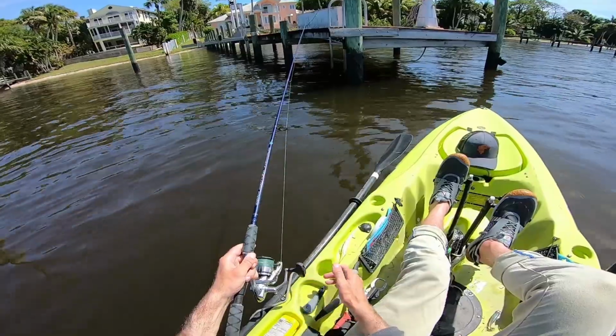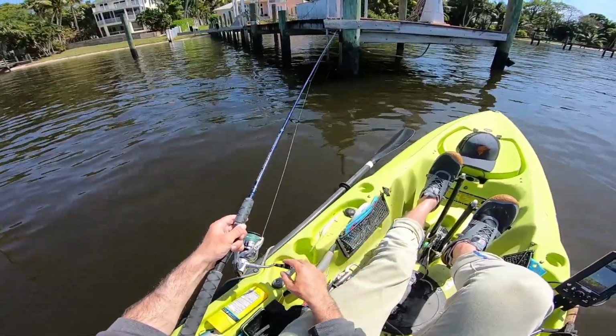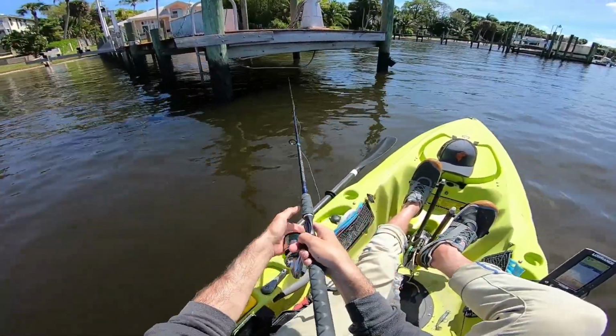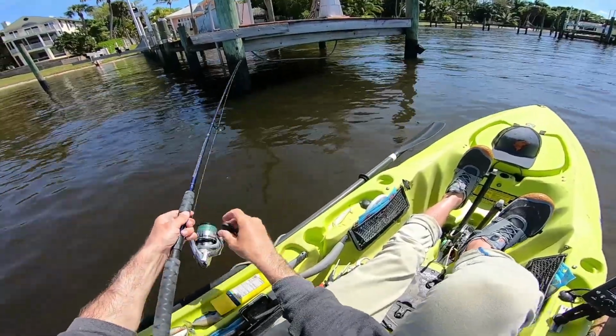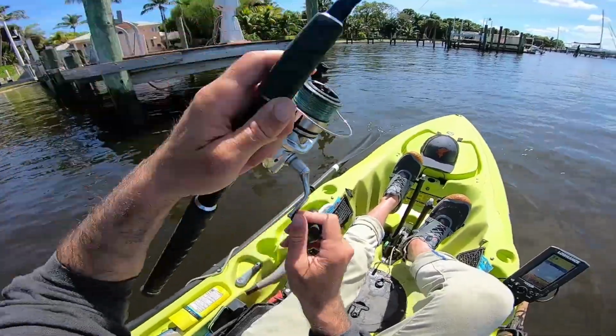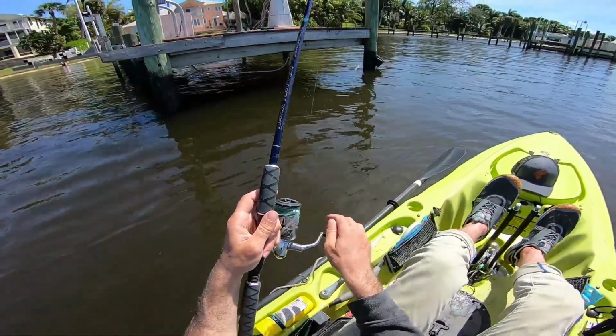So fresh bait obviously would be the best, being like oysters, you know, mussels or crabs. All we got is the little voodoo, and being that the sheep's head chased the little Z-Man out from the dock, I'm thinking they'd be aggressive enough to eat the voodoo shrimp. Are you kidding me? That was a bite already.